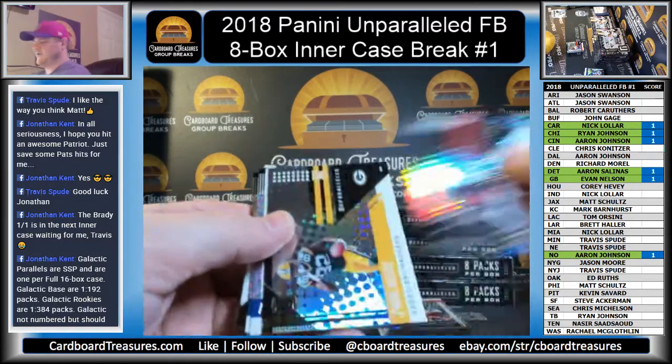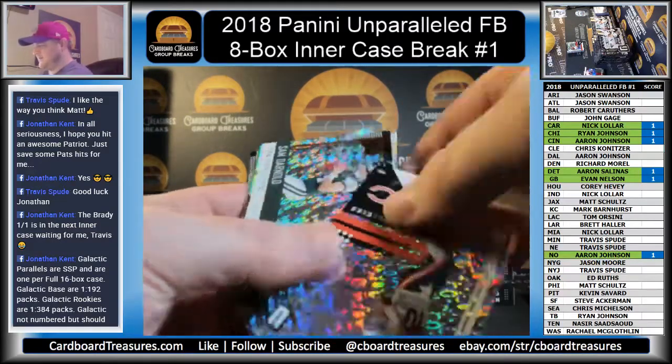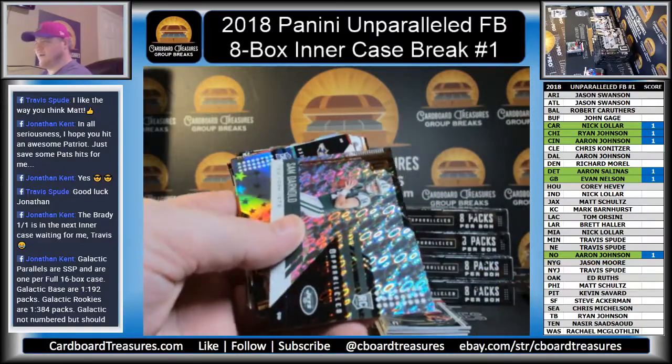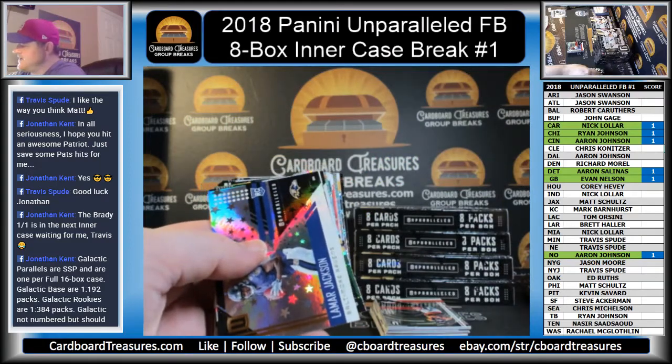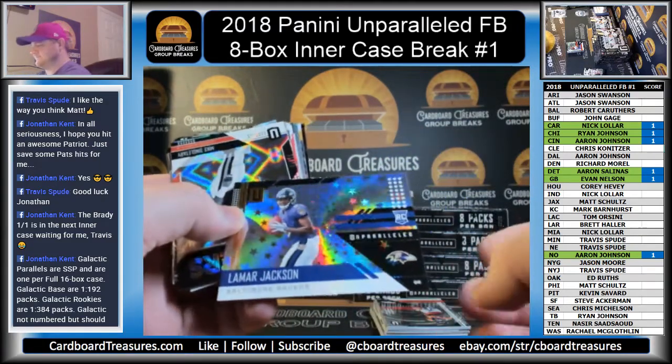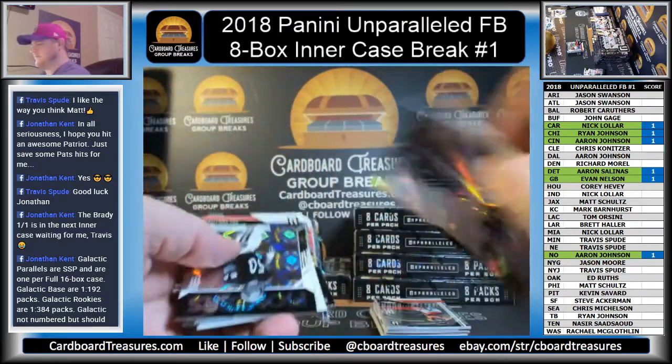Next up, Sonny Michel, rookie card. Jamon Moore, Collins, Donald, and Mitchell Trubisky. Here's Sam Darnold again. It's our third Darnold rookie card. That is flight pattern. Lamar Jackson. And this one is 143 of 200 going to the Ravens.